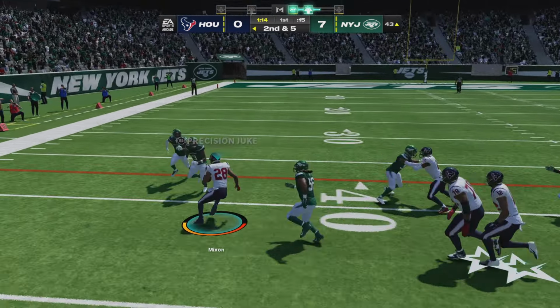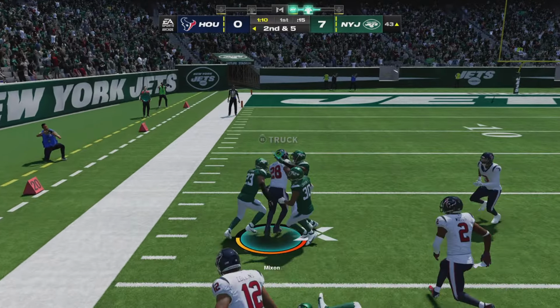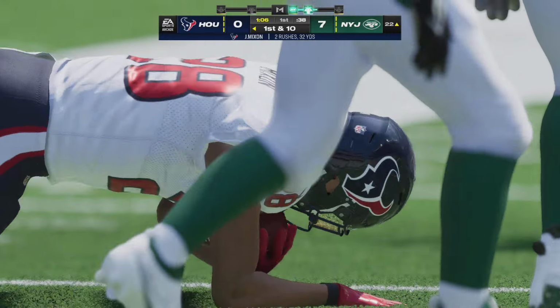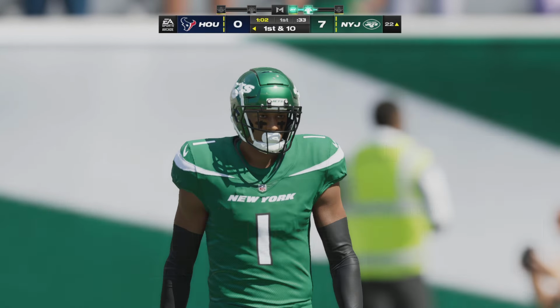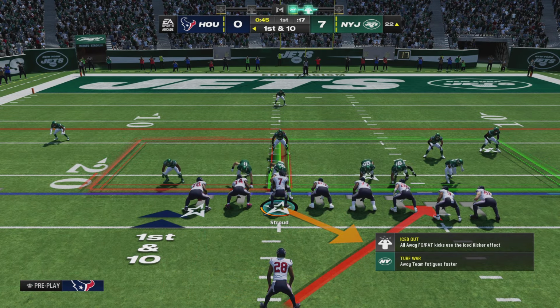Inside handoff to Mixon. A beautiful fake. A second juke. He'll get this one down near the 20-yard line, just shy of the 20. That's good for 21 yards and a first down.